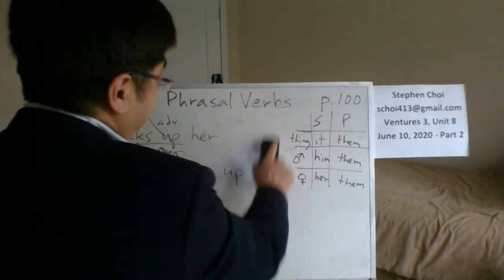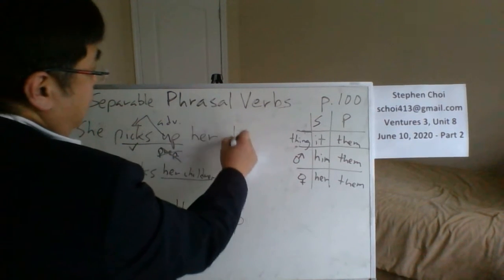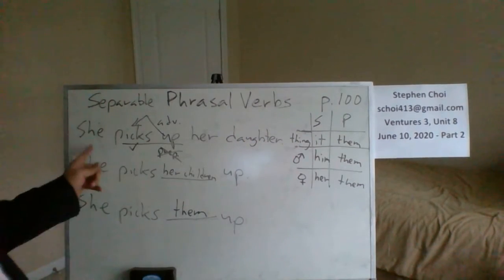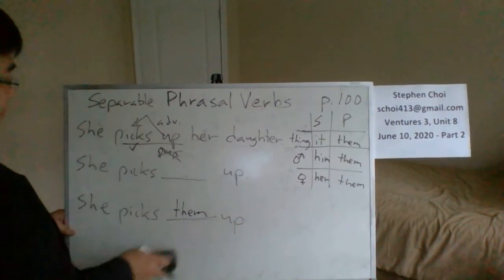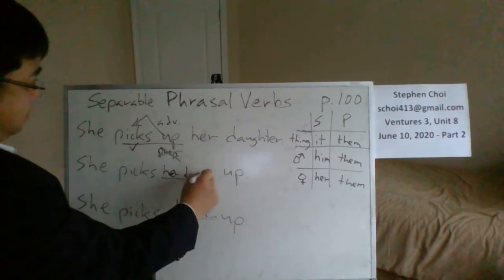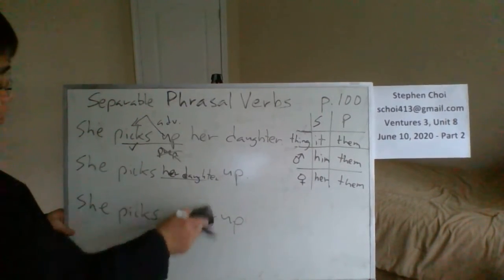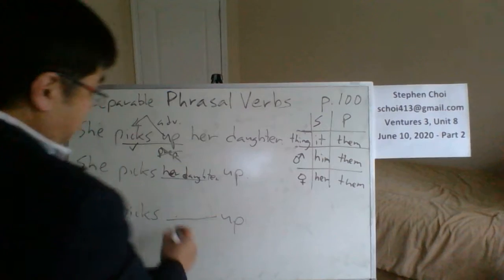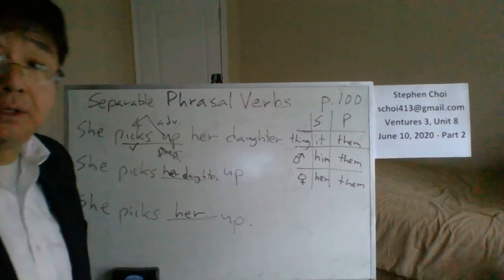Well, let's make it interesting here. Let's say you said she picks up her daughter. If you say daughter, what do you say? She picks up her daughter. You can separate it and say her daughter right here. She picks her daughter up, and now it's singular, only one daughter. It's a human, it's a female. So you just say she picks her up.